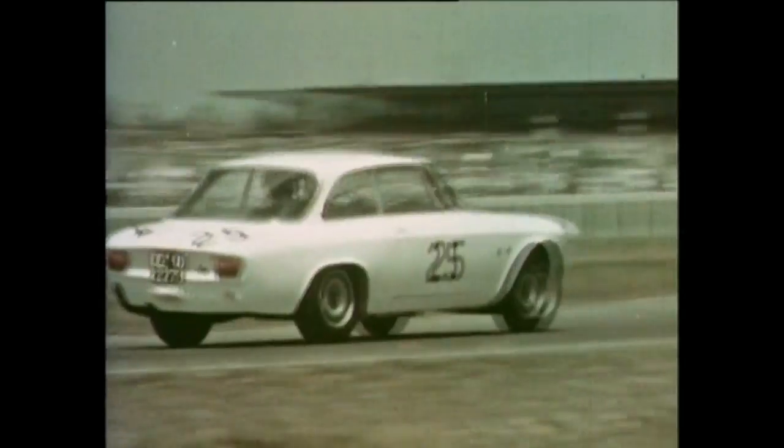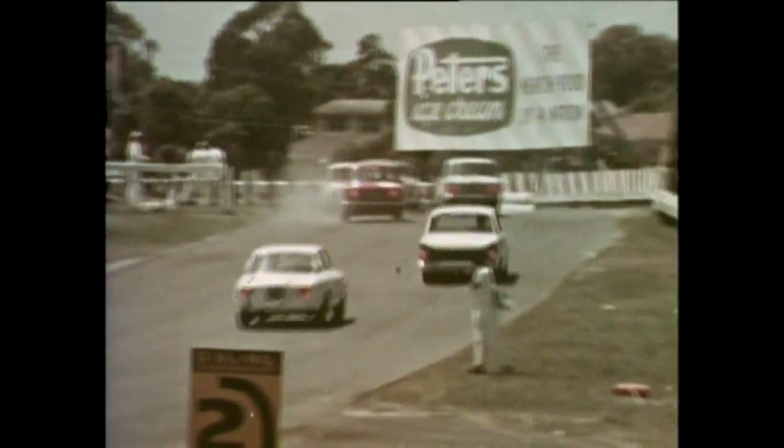Businello presses Moffat coming out of the S's, causing him to brake late. Moffat has a locking brake and punishes his tyres. Businello repeats the performance at Shell, and only expert driving keeps Moffat on the track. Next time round, the GTA passes the Cortina in the S's. Alan Moffat lost his lead for the rest of the race.